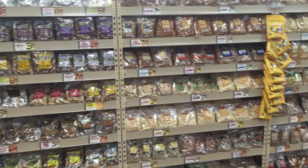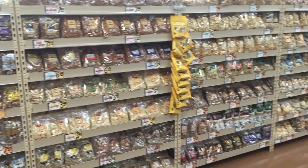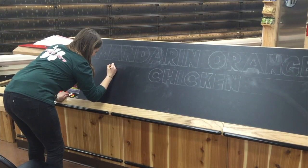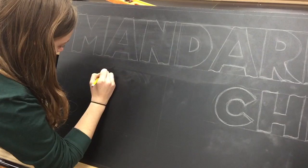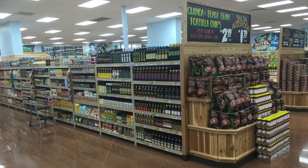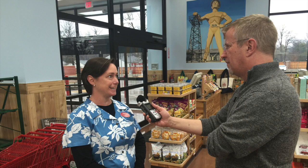On this day, 3 days before the grand opening, the Trader Joe's crew is busy stocking shelves, putting up signs, and making sure the cash registers are ready. And overseeing the whole process is our guide for this preview tour. Hi, good morning. I'm Liz Hancock, the captain of the new Trader Joe's in Tulsa. Show us around, Liz. Okay, great.